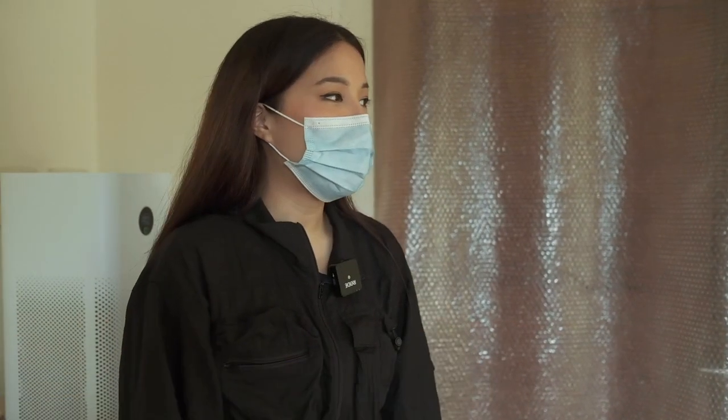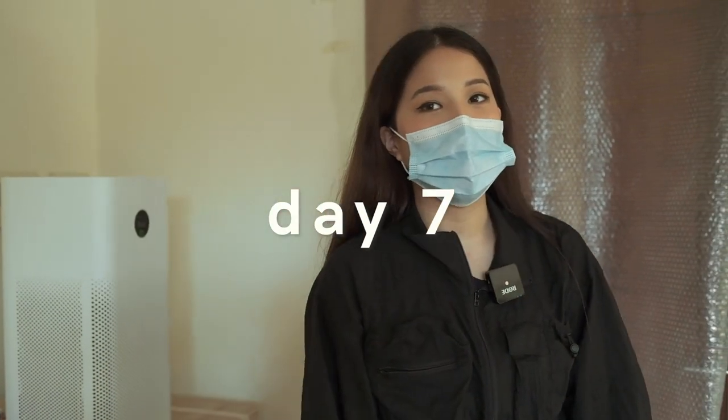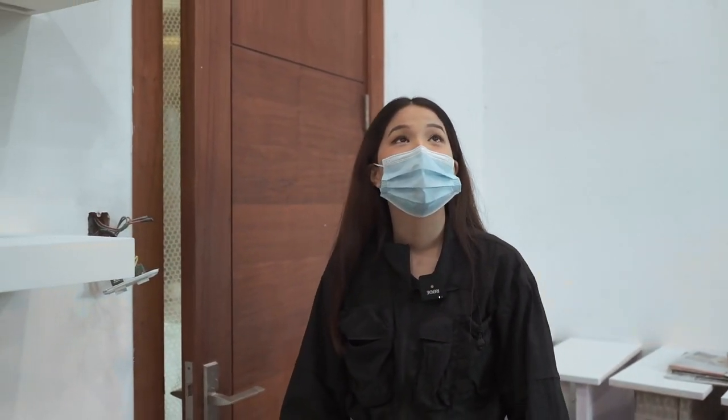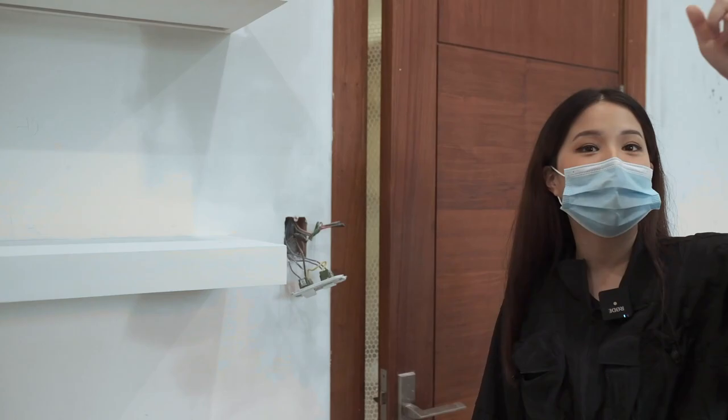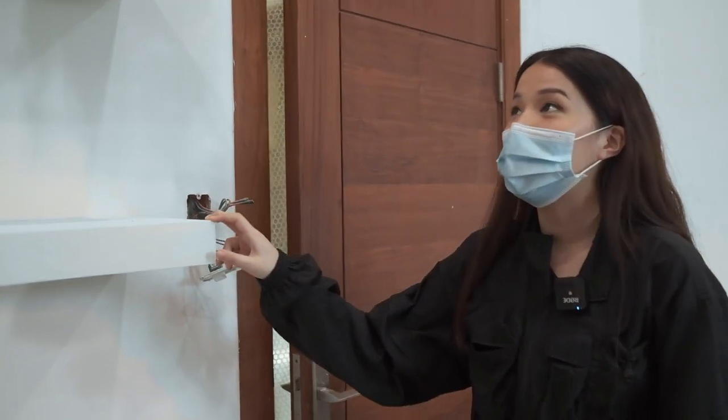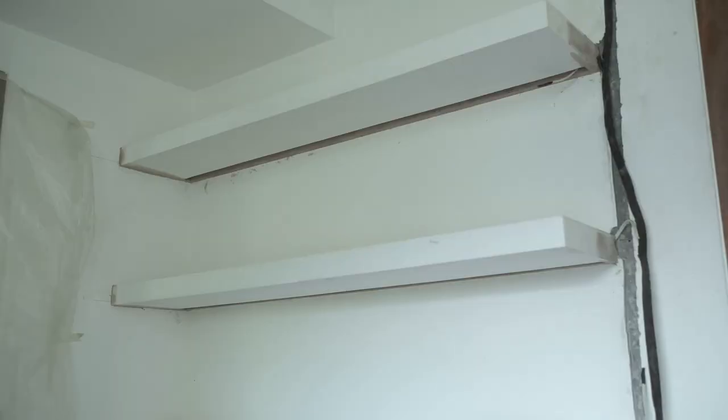We are in the seventh day of renovation of my closet. Let's check it out. Basically, what we've had done is they've added the shelves. They're about to add lighting. They've added already some of the lighting. We're using Xiaomi lighting, down lights. For this part, we have the shelves. I originally had another one on top, but I asked them to remove it.